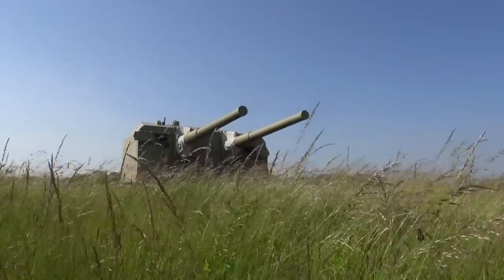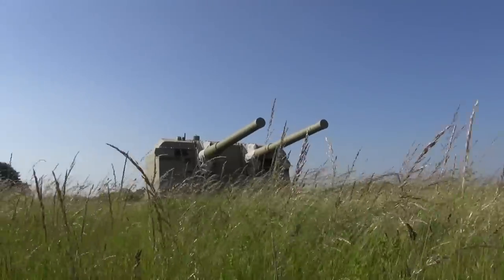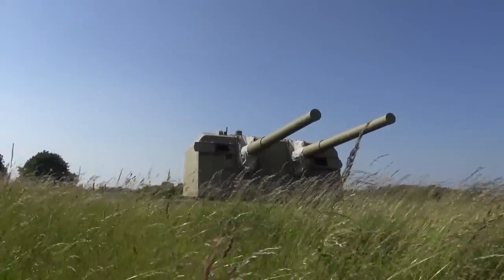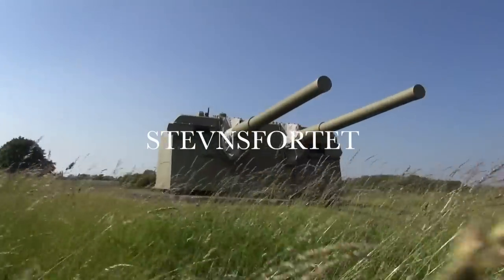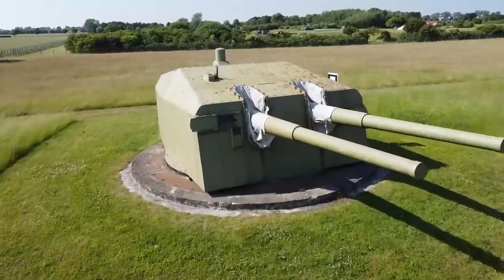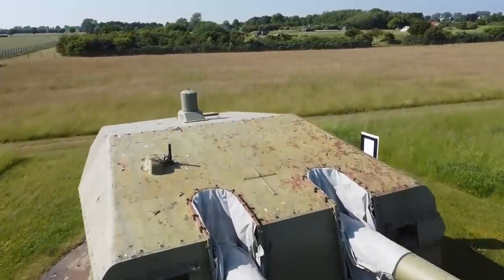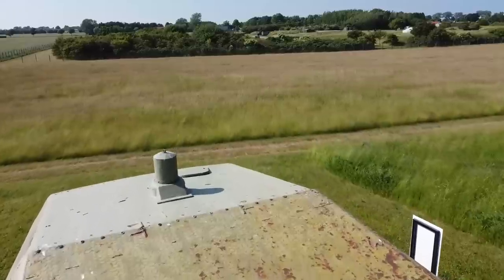Yes. Nice enough cannon. Secondary armament. Yes. Big guns. Yes. Piece of history. Yes. Must go touch. Yes. What a beautiful gun. Oh, what an awesome piece of machinery. Except, of course, if you were on the receiving end.